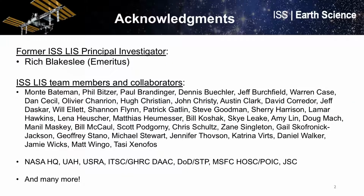ISS LIS is a product of a large number of people's hard work and a large number of organizations working together to get this sensor up to the space station and keep it running. There are too many people to name, but I do want to acknowledge all of their contributions.